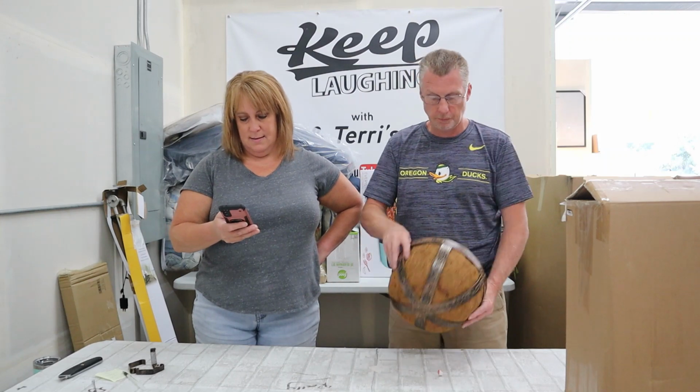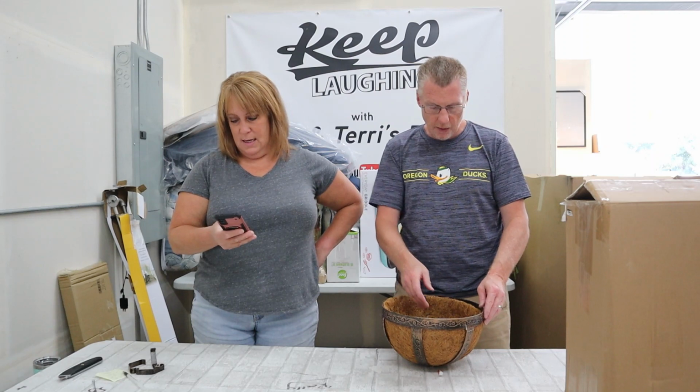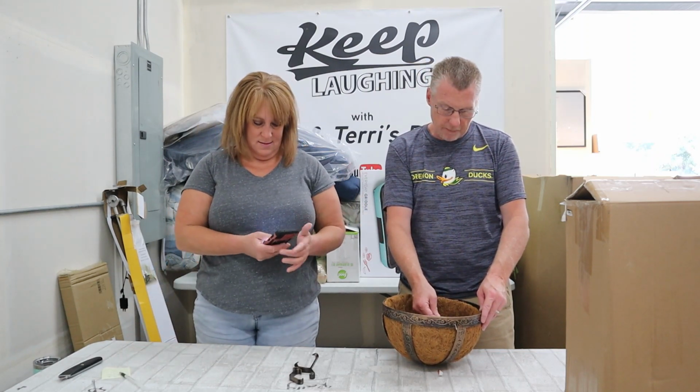Man, this is heavy. Does it have chains to hang it or what? No, it has these. Cocoa. What's this all about? Basket planter.